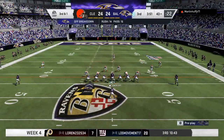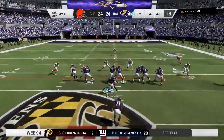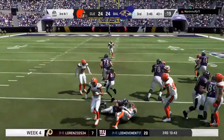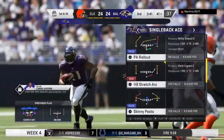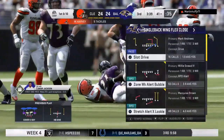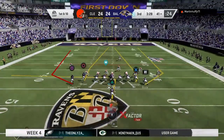Very likely 4-down territory even if they don't get it, though. They'll try to run for the first with Ingram. And he will have first down yardage as he's brought down at the 41. They only get 2 there, but on 3rd and 1, that's all they needed to keep the drive going.